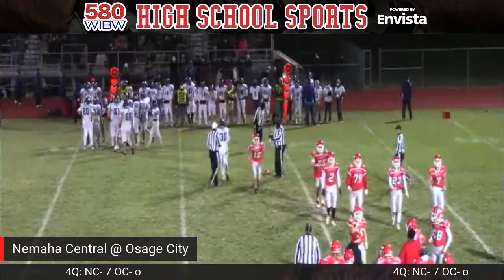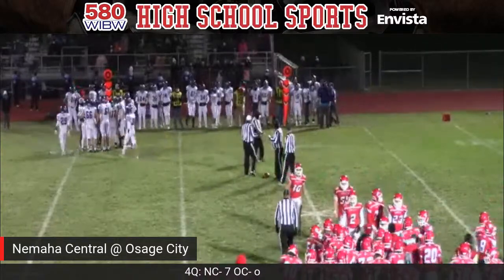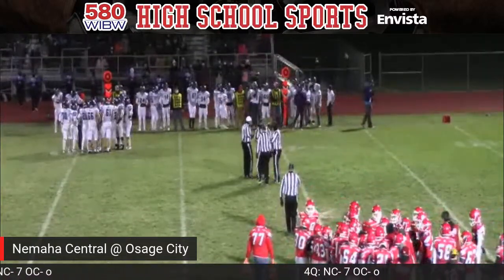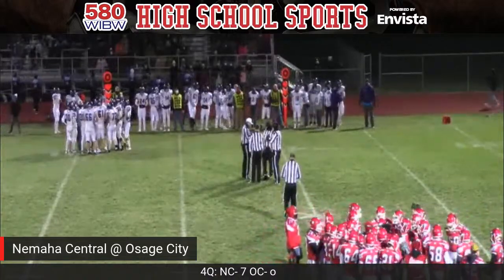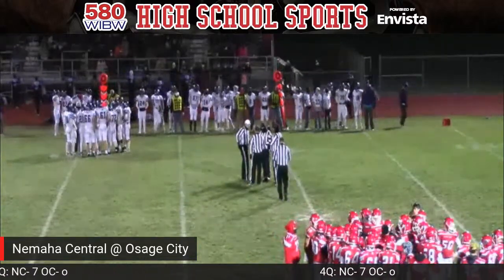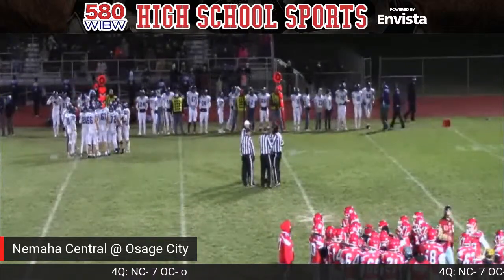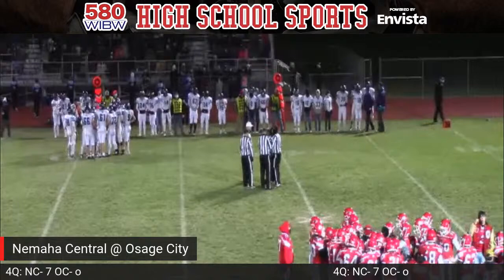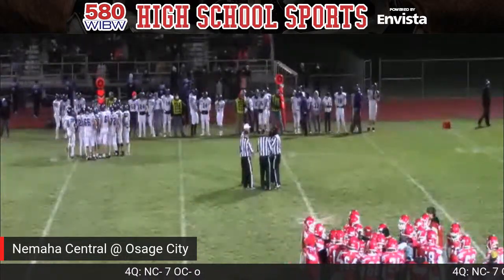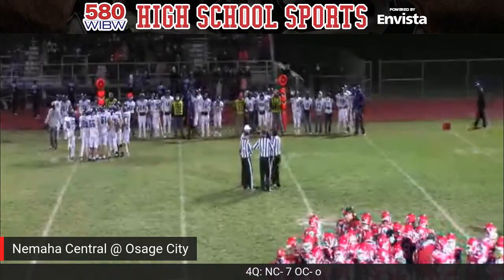This now the longest drive of the game by a lot for Nemaha Central. That was the 12th play of the possession. And with 2:07 to play, this drive has already taken 6 minutes and 42 seconds off the clock. Big moments coming up here in what has been a defensive battle. But just because there haven't been many scoring plays does not mean we have not had plenty of action tonight. Osage City and Nemaha Central both giving it everything they've got.